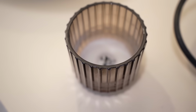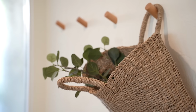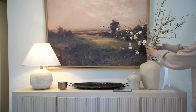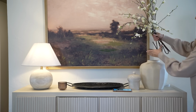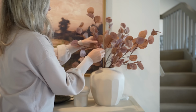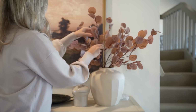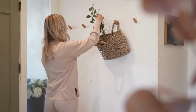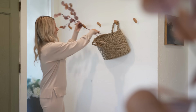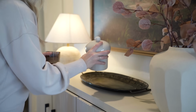Now this front cabinet needs some refreshing. It's still stuck in the spring look with greenery and florals and old candles, so I'm swapping out all of these existing elements for a new fresh fall look. This is one of the easiest ways of integrating a new color and feeling into your home. Swapping out any florals for a new fresh color palette really gives you that sense of the season changing. So if you have any real florals or real stems from your backyard, absolutely use that. It would make for a free way of decorating your home.